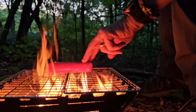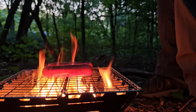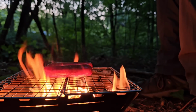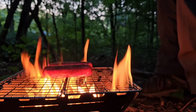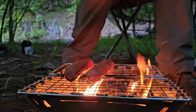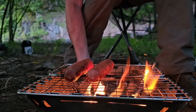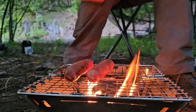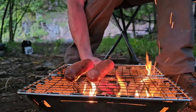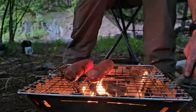So hopefully I got this level enough that it doesn't roll off. Looks like I do. Ooh, that's hot. We're gonna get some charred dogs. Wood was really, really dry that we got, those twigs. So it's burning quick. It's got some hot ashes down there though, which is good. But I'm just gonna feed it a little bit more from the end because I want some flames flying up in the air.